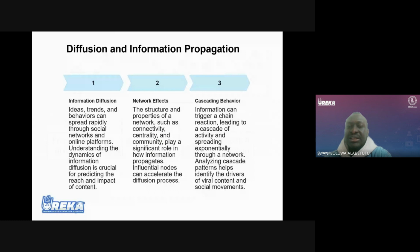So this network effect, what I'm speaking about now, a network effect, plays a crucial role in how information progresses. If we are able to analyze the cascade patterns, we would be able to help identify drivers for viral content. And that's the same thing in this context.